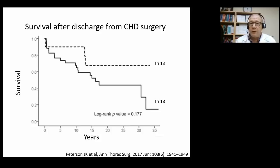How long do they live fundamentally? It's been long published and taught to medical students that these children rarely live beyond 1 year, et cetera, et cetera. But this shows if you survive your operation and go home that 50% of children with trisomy 18 will be alive 16 years after they're sent home from the hospital.